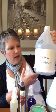So for my fabric softeners, I've known for years that people can just use vinegar as their fabric softener. It works well and makes the clothes smell fresh. I wanted just a little bit more of a scent to mine, so we're going to put the recipe up in the class, but I found a recipe that uses water, baking soda, vinegar, and essential oils, and I use that now with my laundry.